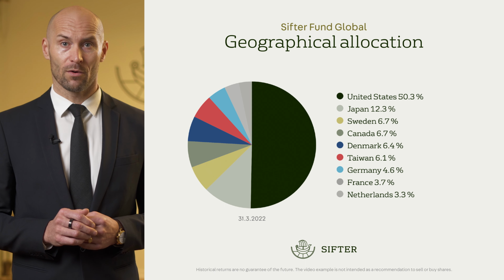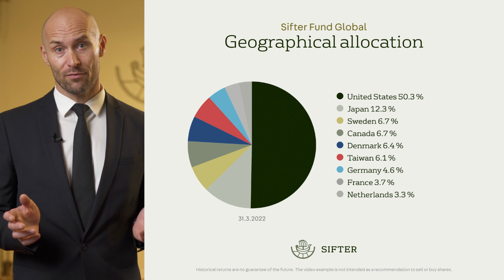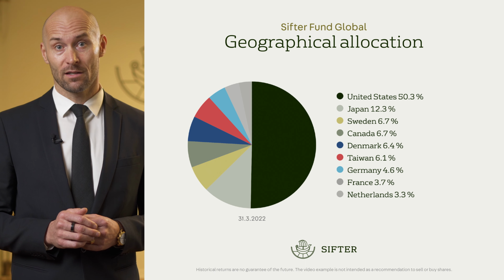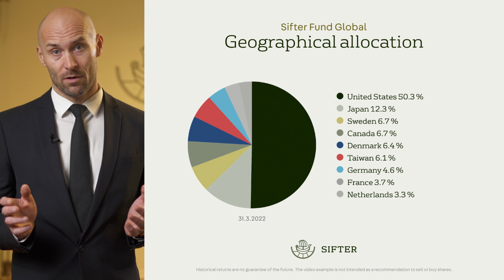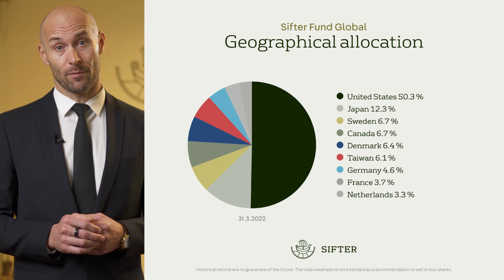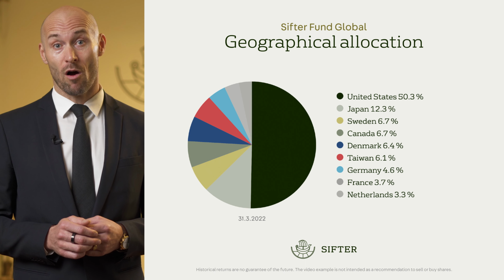In the Sifter portfolio, the United States accounts for about 50% of the portfolio, and when two of our companies from Canada are added, North America accounts for nearly 60%. In Europe, we have invested in 5 companies with a combined weight of just over 20%. And in Asia and Japan, respectively, we have just under 20%. In conclusion, we think the fund is well diversified and provides protection for the investors in geographical crises.